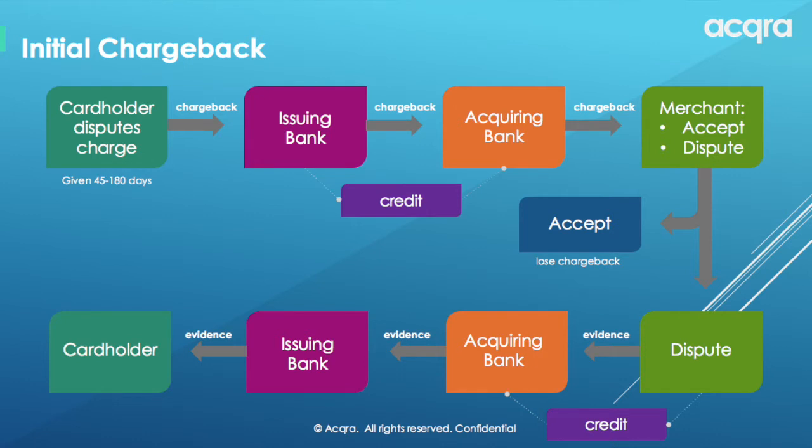The acquiring bank will pass the merchant's returned forms and evidence back to the cardholder's issuing bank. The acquiring bank also posts temporary funds to the merchant's account. The issuing bank evaluates the evidence submitted and determines whether the transaction was fulfilled by the merchant. While there are 2 temporary credits being held, once the chargeback dispute is resolved, one credit will become permanent, while the other reverts to debit.